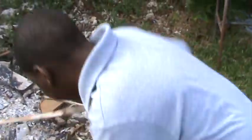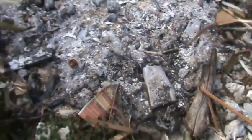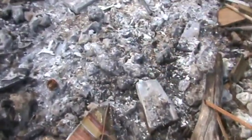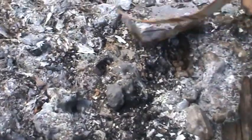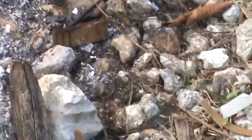But look. You have to be careful when you're walking around here. There could be plenty of nails and all sorts of stuff around here. And there's still something smoking here.